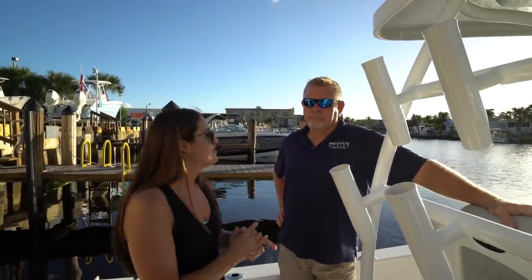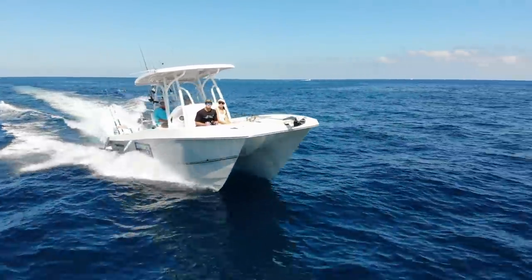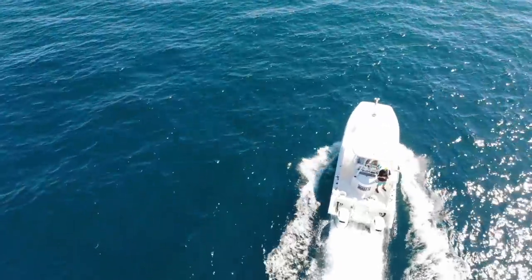All right, guys, so we are back here at the dock, and I have Roger here, who is a salesman at the Boathouse Marine Center, and we're gonna go over some details about this Twin Vee boat. First thing, this is a catamaran boat, and what is the main advantage of a catamaran versus a regular V-hull boat? The cat hulls are definitely more stable than a V-hull.